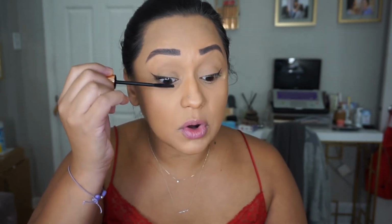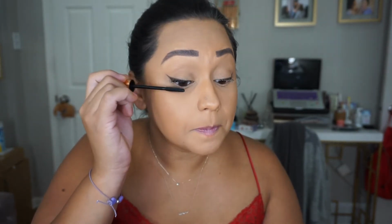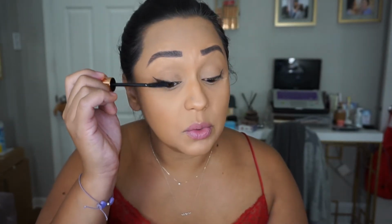So now I'm going to take my Charlotte Tilbury Push Up Lashes mascara. I know this is going to be a lot of maintenance for some of you, or you're going to think this is too much, but do what works for you. I like to use this after my primer sets because I like the brush and I like that it really separates my lashes while giving lift. I really like this mascara on its own.